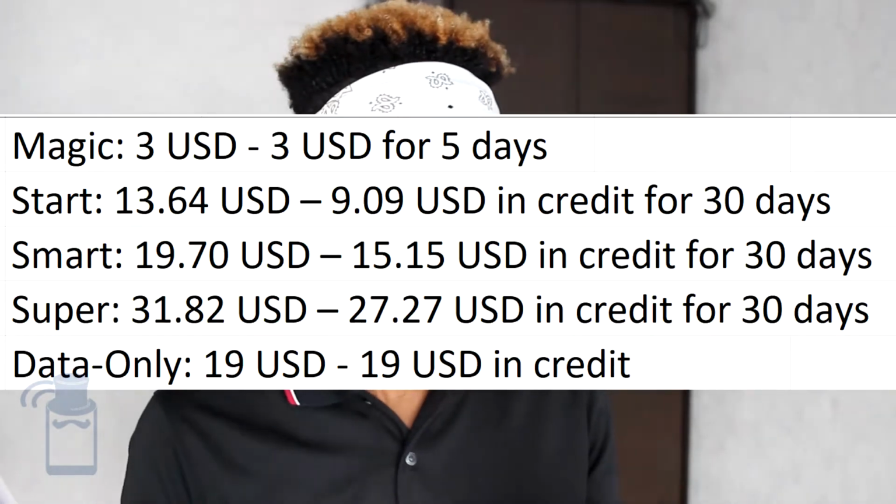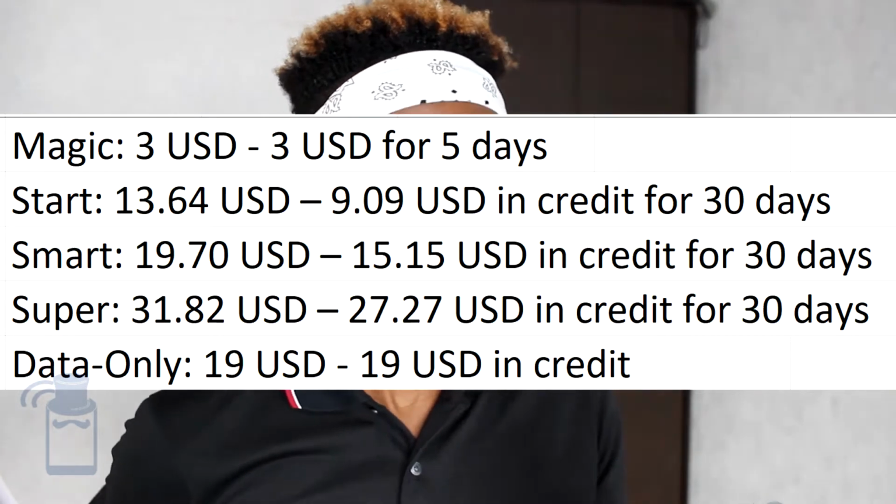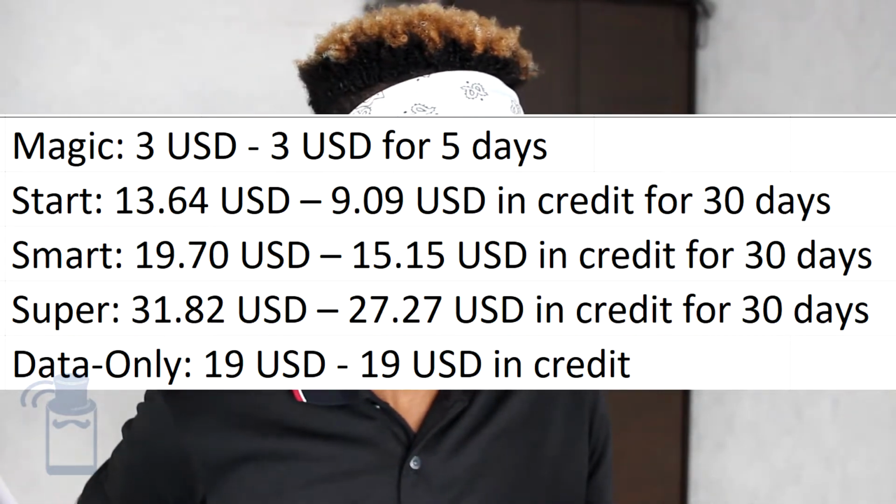So with Touch, you have these options. You can go with Start for, let's say, 13.60 USD, which comes with some credit. Then you also have the Smart SIM card and the Super SIM card, but the data only SIM card can be useful where they have special data only options. It is quite pricey at 19 USD, but you'll get 19 USD in credit as well.